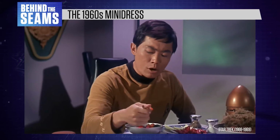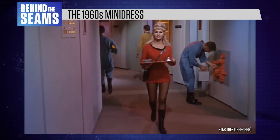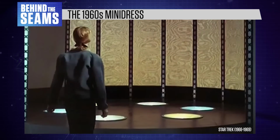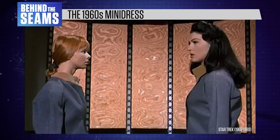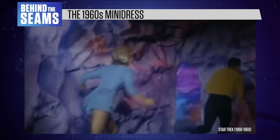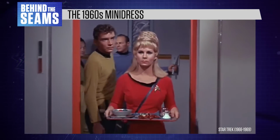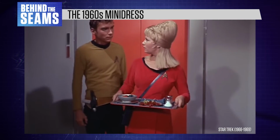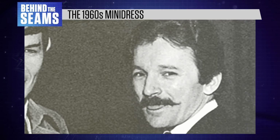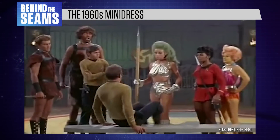Members of the command crew wear gold shirts, science and medical officers wear blue, and red uniforms indicate engineering, security, and communications officers. And while a few women did wear pants, the most prominent female characters, Lieutenant Uhura, Nurse Chapel, and Yeoman Rand, all wore mini dresses with long sleeves and tights underneath. But the miniskirts arrived thanks to a suggestion from Yeoman Rand actress Grace Lee Whitney, who wanted the women to look more fashion-forward, as was Bill Tice, who became known for designing revealing outfits for female guest stars.